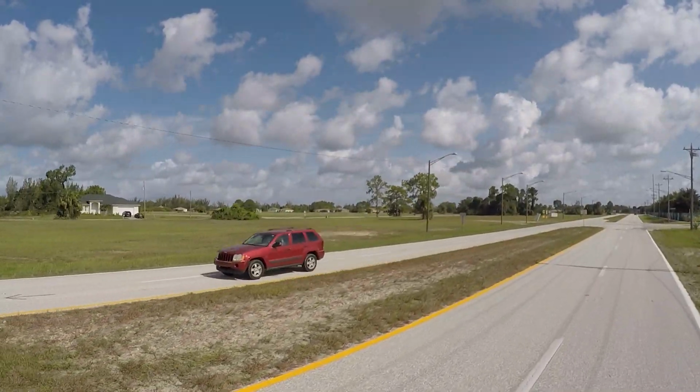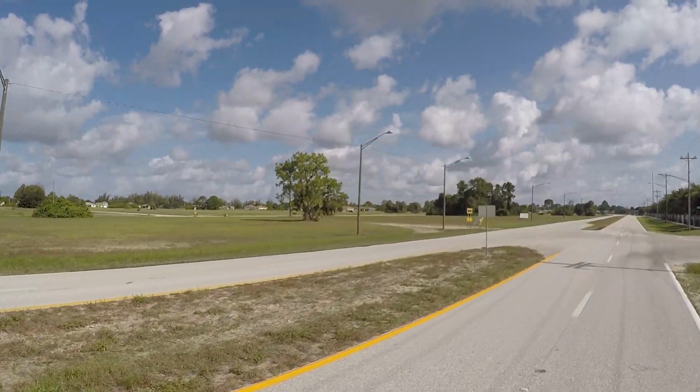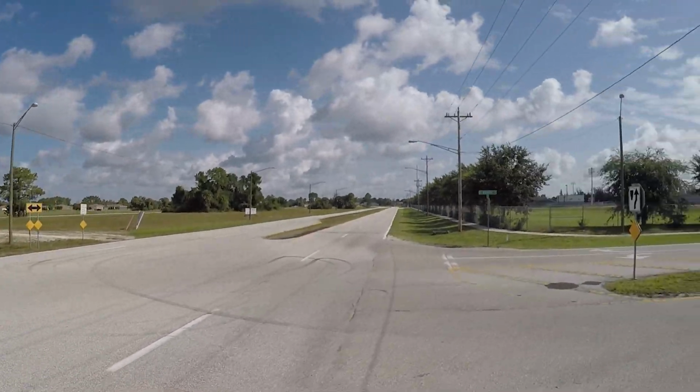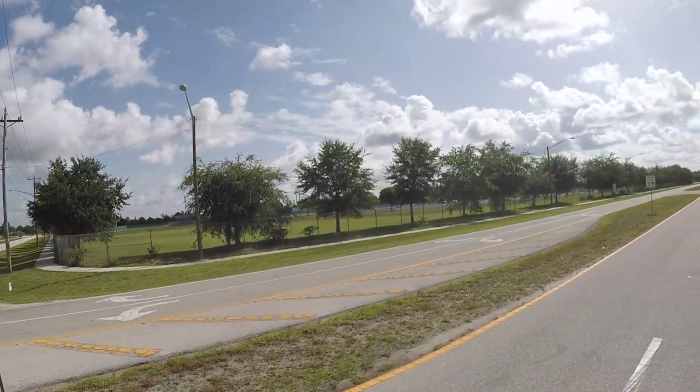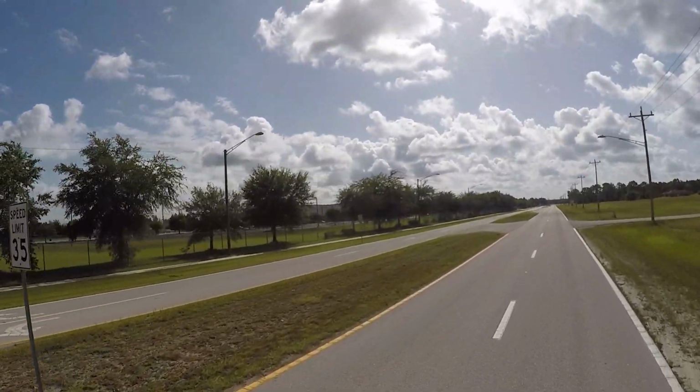One of the things I'm going to start talking about is the parks, the new parks that Cape Coral is going to have. Let me show you. This is the park for this area where it's going to be built. It's right across from the high school. And I'll close it out with that.